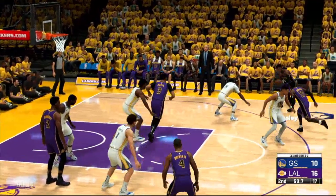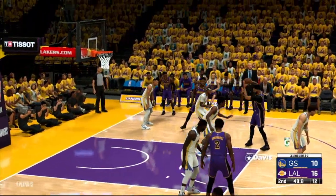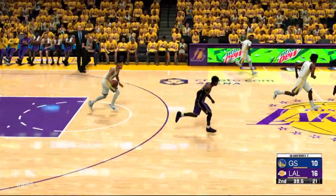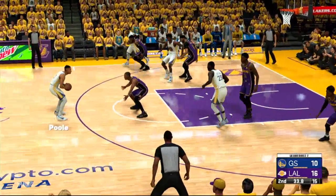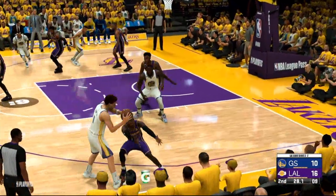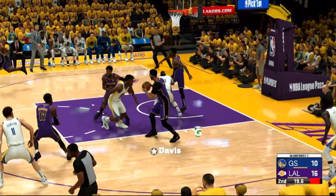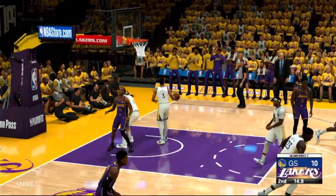Beasley outside. Now Walker. Now here's Davis. He's defended by Looney. Davis, the pass to Schroeder. Oh, some solid defense from Poole. Golden State has gone 1 of 2 from deep in the second quarter. Pass to Payton. Now Thompson, covered by Schroeder. Payton with it. Now the Lakers moving it up. Here's Walker, and the jam by Walker.